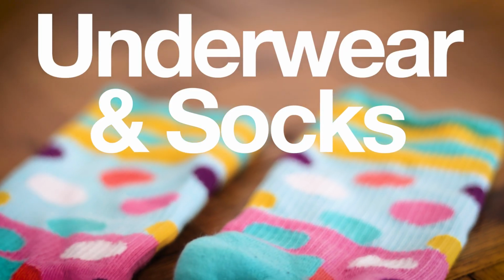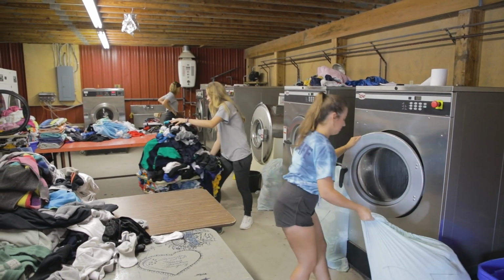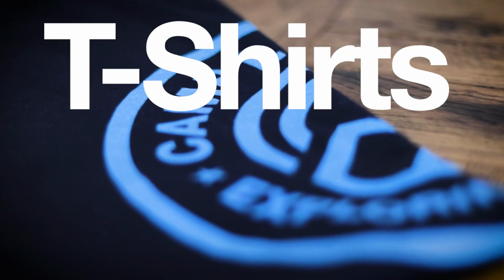Next thing is your underwear and socks. So we recommend taking a week's worth of underwear and socks with you to camp. There are laundry facilities at camp, so don't worry, you can wash some of your stuff. So a top tip when packing your socks, use your trainers to shove your socks inside of. This way it saves on space and it also keeps the shape of your shoes. There we go.